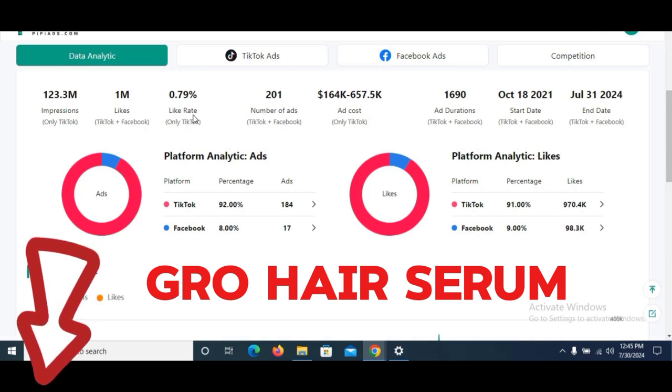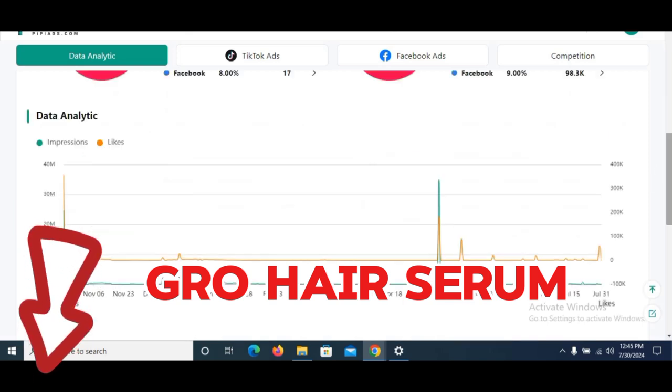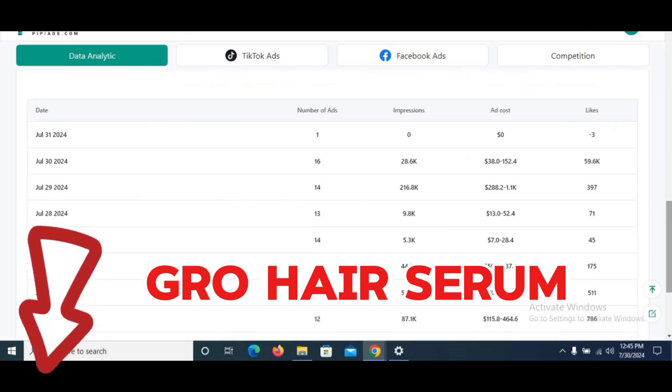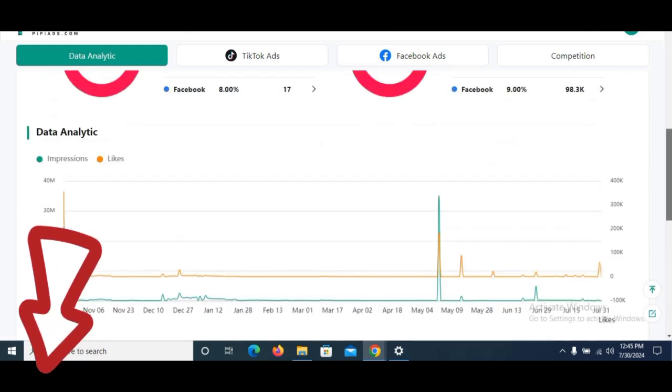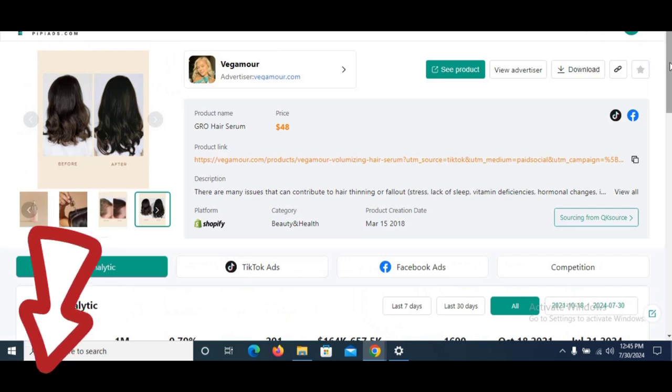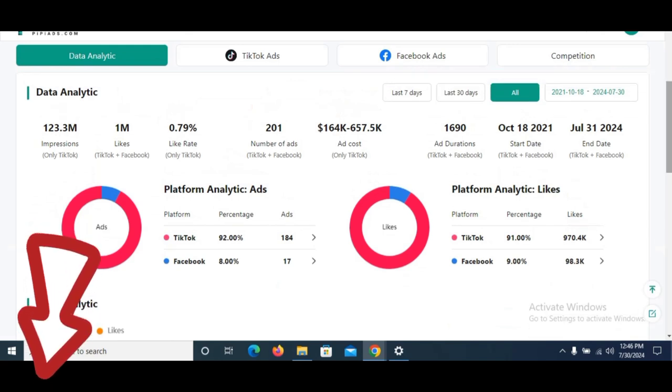The like rate is 0.79%, then the number of ads is 201, then the ad cost on TikTok alone is 164,000 to 657,000. So this has been promoted already by the owners of this product, so you can take advantage of this promotion or the viral nature of this product right now to make sales for yourself. This product is already viral and people are already getting to know about it. So all you need to do is take leverage of the advertisement and this traffic in order to make sales for yourself.